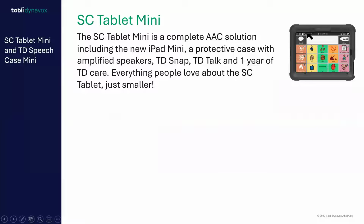We've got what's called the SC Tablet Mini. This is the complete AAC solution. That includes the iPad mini, the protective case with amplified speakers, which is the same as the Speech Case, TD Snap, which is symbol-based communication software, TD Talk, which is text-based communication software, and then 1 year of TD Care. TD Care is our worry-free ownership plan for our devices, which means if you do manage to break the device in any way, smash the screen on the iPad or break the case around it, it will be repaired free of charge. Subject to availability, we're also able to send out a loan device while it's being repaired. TD Care also covers failed batteries and chargers. It gives you 1 year of worry-free ownership, and you are able to extend that to 2 years as well.